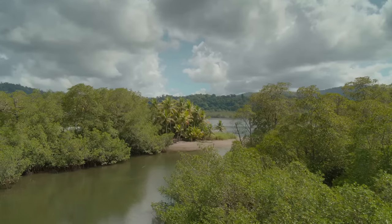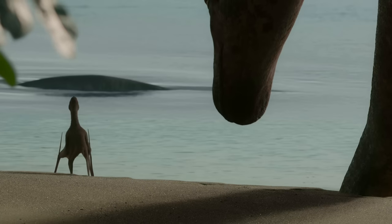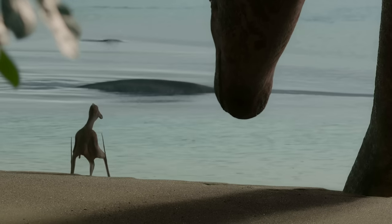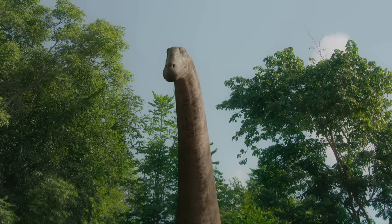Elasmosaurs. These are true ocean-going reptiles. But some come to estuaries to explore the brackish waters. Nonetheless, great shoals of fish find plenty on which to feed in these waters.